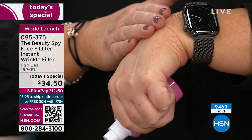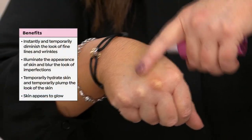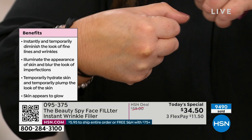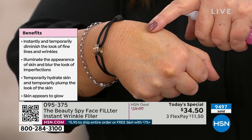And look at the texture, like Chelsea's showing you right here. Let me just show you one more time. It's a gel, so it's like a hybrid between a gel and a moisturizer. It's not sticky, like it's already gone. It's not sticky, it's not crunchy. And you see on my hand, by the way, it's not turning white. I've been applying it to my hand all morning. It's not white, it's not sticky, it's not crunchy.